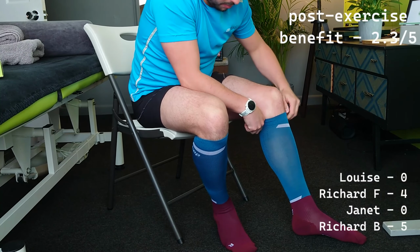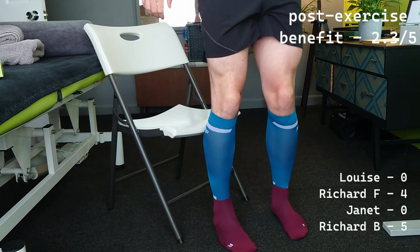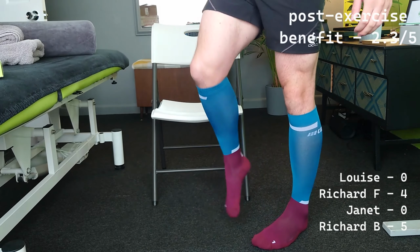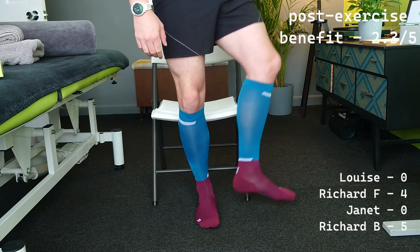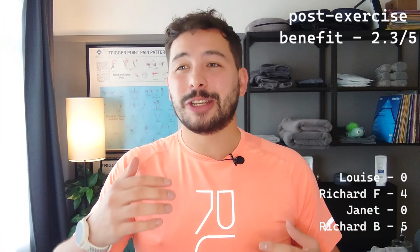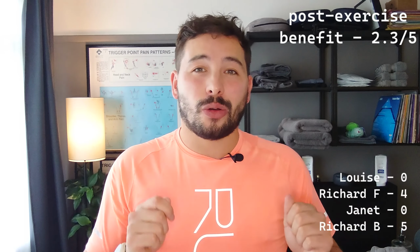Post-exercise benefits. So, given the post-exercise recovery is one of the more widely used features of compression socks that brands like to use for marketing, it's paramount that people, athletes, use and keep these socks on after their exercise or their session to make sure they maximize the benefit, recovery benefit in particular, these socks can offer.